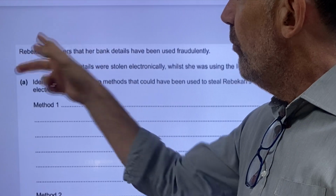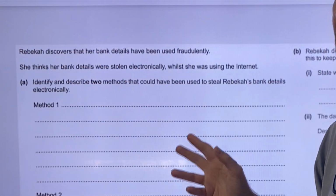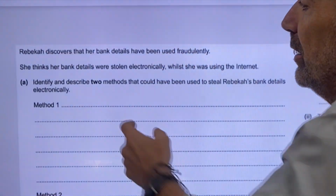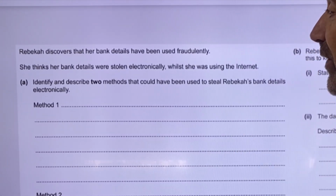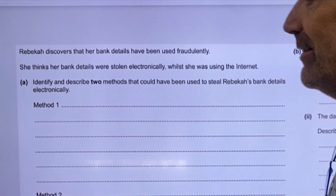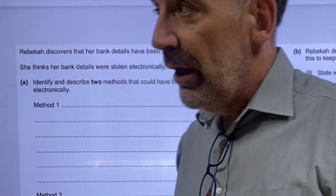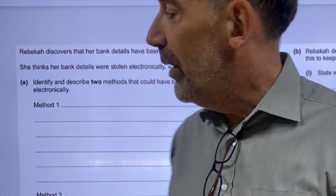So let's start. Rebecca discovers that her bank details have been used fraudulently. Okay? Somebody's used them without her knowing about it. She thinks her bank details were stolen electronically while she was using the internet. Identify and describe 2 methods that could have been used to steal Rebecca's bank details electronically. Okay, well, you've got things like hacking, but you've got phishing, and pharming also.